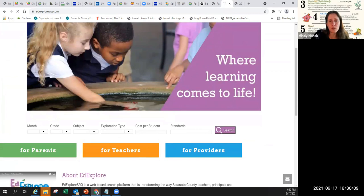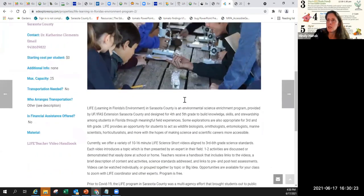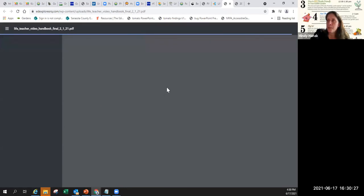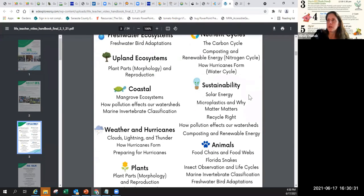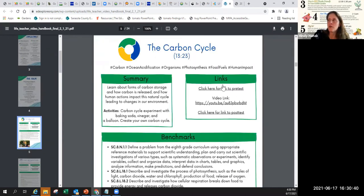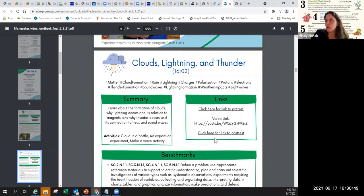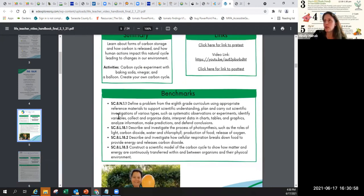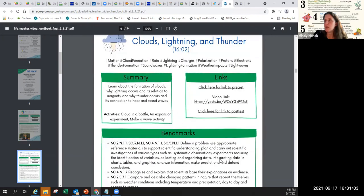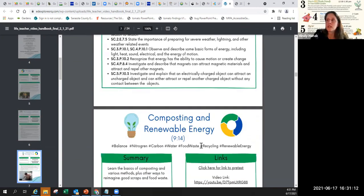I'll let you go in just a second. We're almost out of time. I'll stay if you have questions. So, Learning in Florida's Environment. Hopefully if you were in there earlier today, you would have seen a little bit of this, but it's pretty comprehensive. There's this whole handbook, and it talks about what it is. Then it gives you all these different categories: nutrient cycles, sustainability, animals, plants, weather. You have links to the videos and what standards you're teaching to. There's usually a pre and post test if you're looking to assess what your kids learned from it. You can see this benchmark is eighth grade, right? And down here there's second grade, if I'm reading some of the benchmarks correctly, but then it even goes into fifth grade. So you can scale this up and down depending on what you teach.